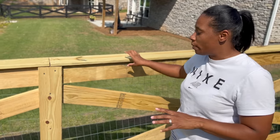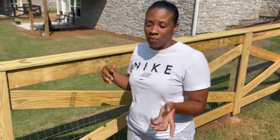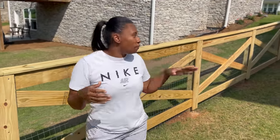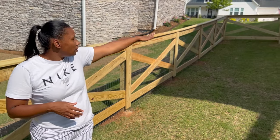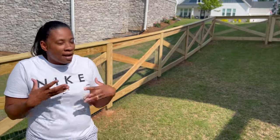It also will help out when I do some hanging baskets with petunias. I don't know if I'm gonna get to it this season or maybe it'll be next season, but I do plan on doing that and just creating it just beautiful. Not around the whole fence, but just the areas where people can see. So the front here and then on the other side as well with the pergola. So I just feel like it'll just give that extra spark.